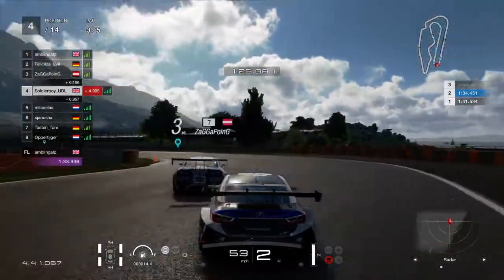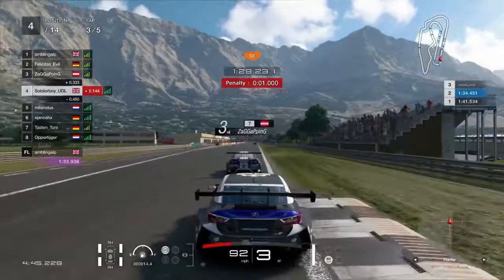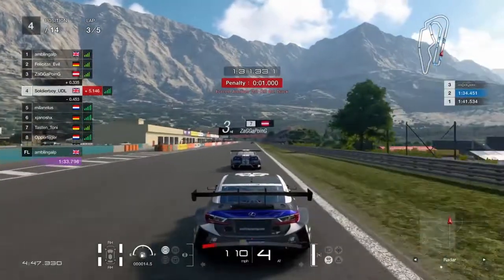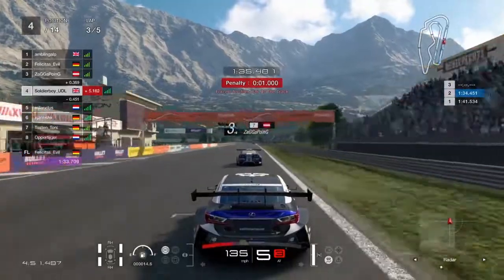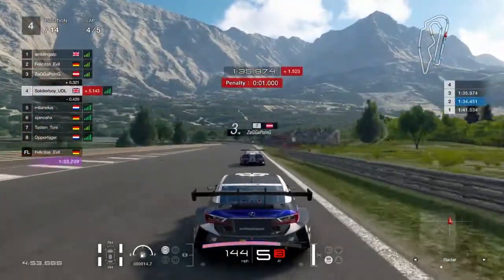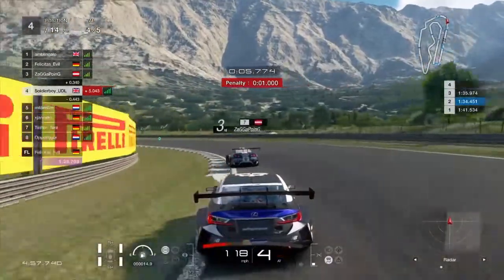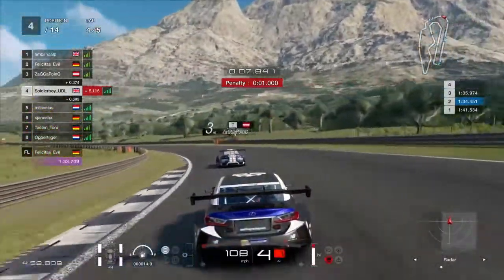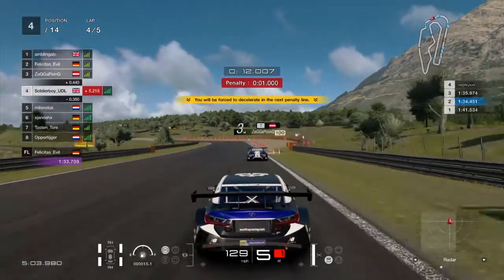We've been forced wide there by the car who was behind us, and then we've got the penalty for it. Well, what can I say about that? That's going to mess our chance of a podium. It is one of those things, unfortunately.